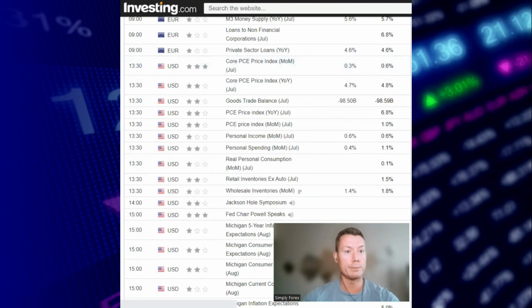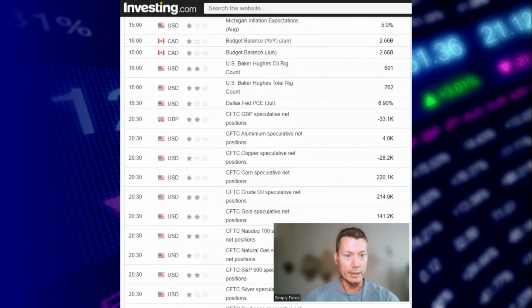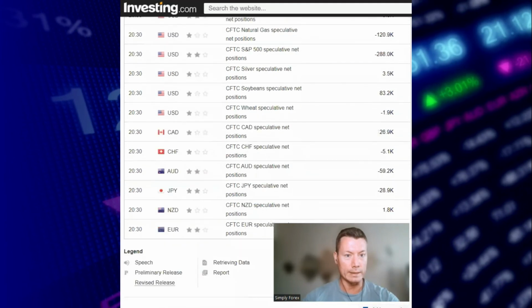Okay, so that could potentially move any US dollar pair. If we carry on down, the last piece of news that we're interested in is this. At 3 o'clock London GMT, we've got Fed Chair Powell speaking. Okay, so he could really move any US dollar pair. He could probably move any pair. He's that powerful. And after that, guys, as you can see, no other news that we're interested in today.